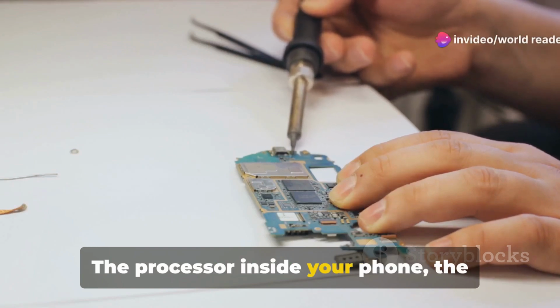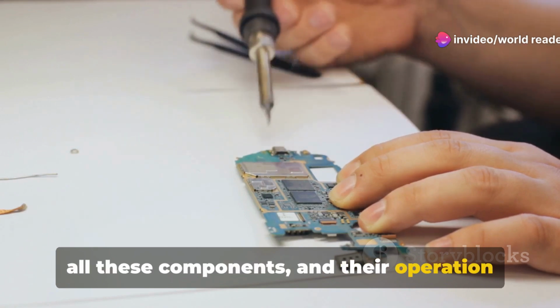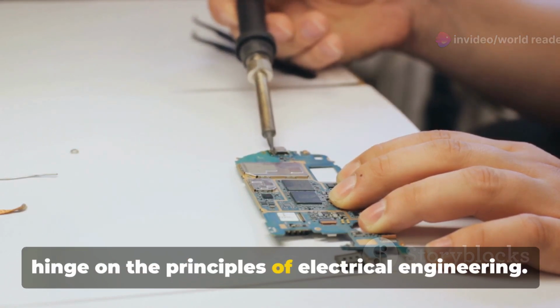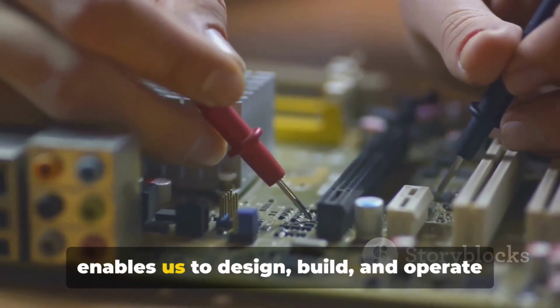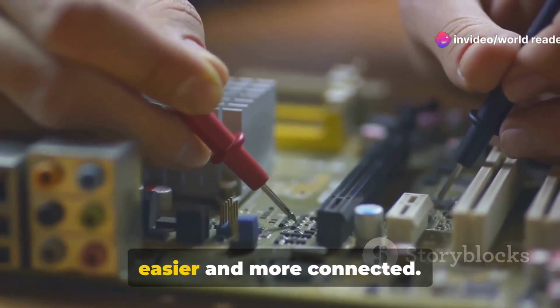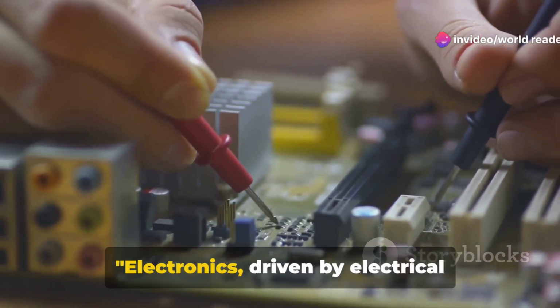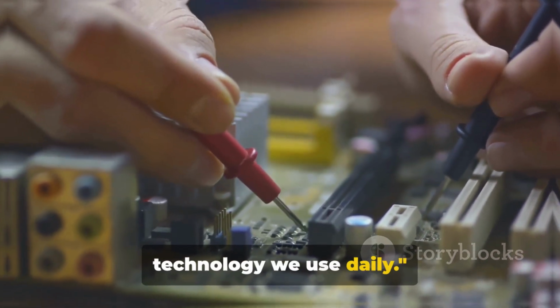The processor inside your phone, the memory chips, the display, the battery, all of these components and their operation hinge on the principles of electrical engineering. In a nutshell, electrical engineering enables us to design, build, and operate electronic devices that make our lives easier and more connected. Electronics, driven by electrical engineering, are the backbone of the technology we use daily.